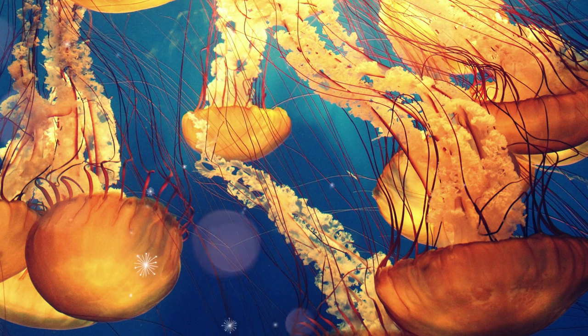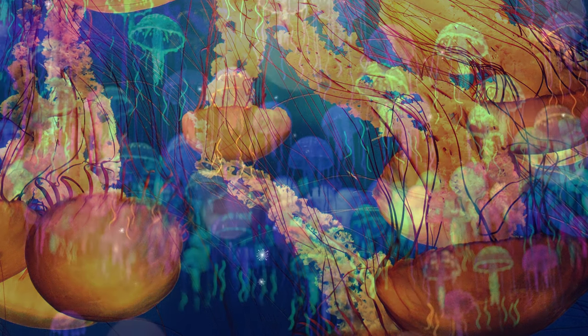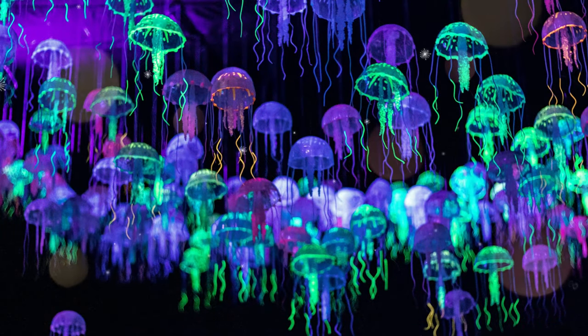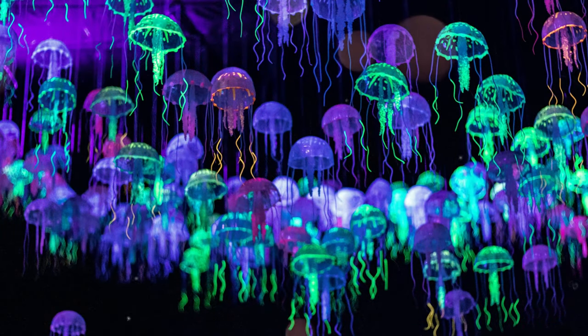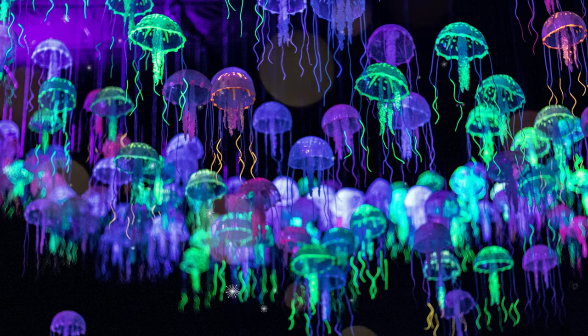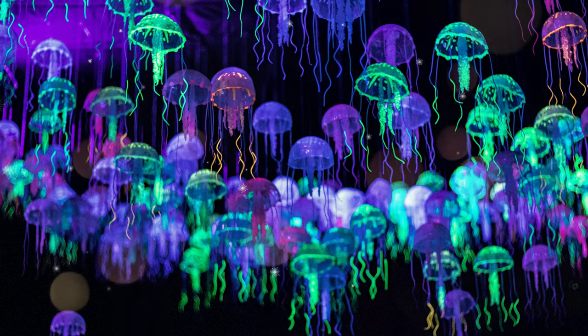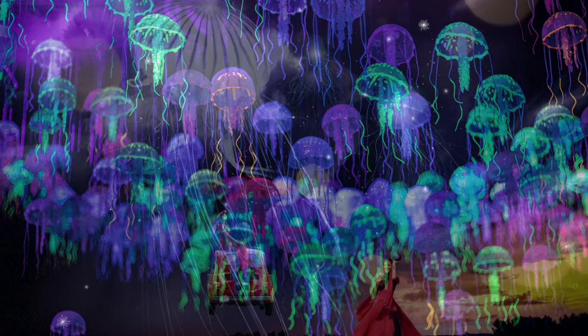The jellyfish is a complex creature. It has many distinct parts. It has a mouth, stomach, eyes, a heart, brain, a nervous system, and many other organs. Most of its organs are in the tentacles. The tentacles are the most important part of the jellyfish.